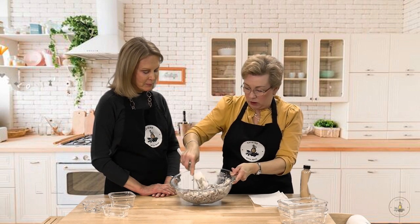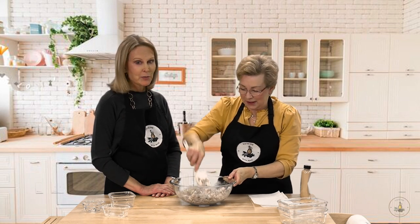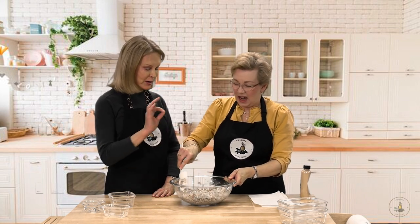So I think this is great. It looks like it's all nice and mixed, and it smells wonderful. It does smell really, really good. I think the Dijon kind of gave it an extra. Yes, and the lemon. Okay, we're going to take a break, and we're going to show you how to assemble it with the crescent rolls.